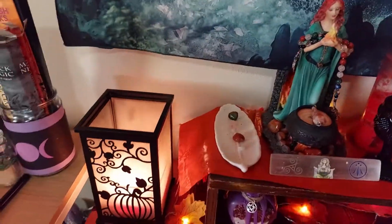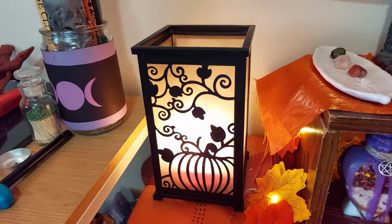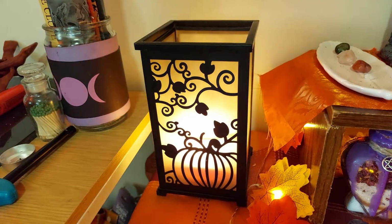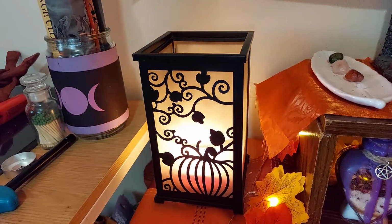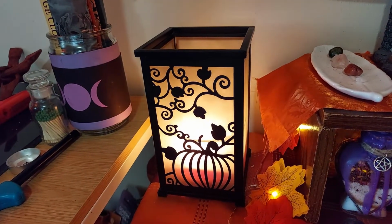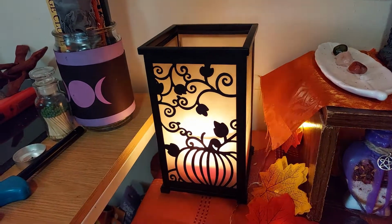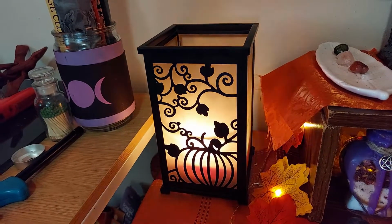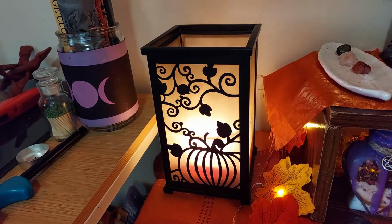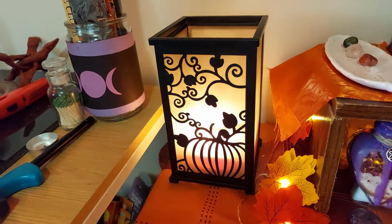Yay, I get to sit down. Okay, so back there is my candle lantern, and it has interchangeable magnetic displays. Right now it's on the fall one, and I have a Walmart candle burning in there. I think it's hazelnut coffee. If that was one of my candles, I would be constantly critiquing it, worrying about it, observing it, making notes. So it's nice to actually enjoy a candle that's not one of mine.